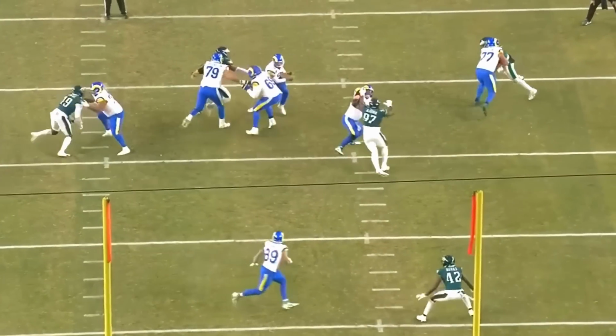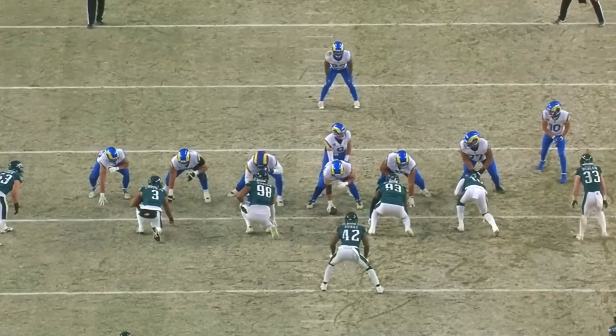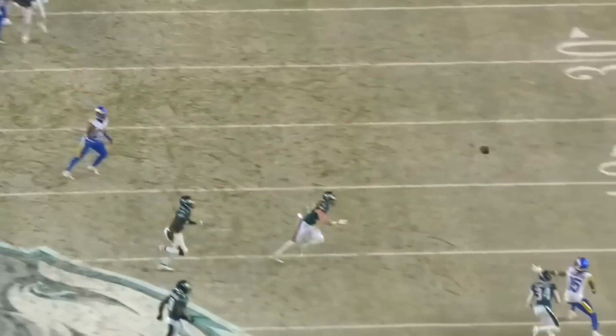There's so many plays where this guy was in there and just making it hard for the Rams to push the ball downfield. And to me, I think Jalen Carter is an absolute superstar. I think he is the best defensive tackle in the NFL. And he just wins really quickly. And you get plays like this where he's able to kind of get after it.